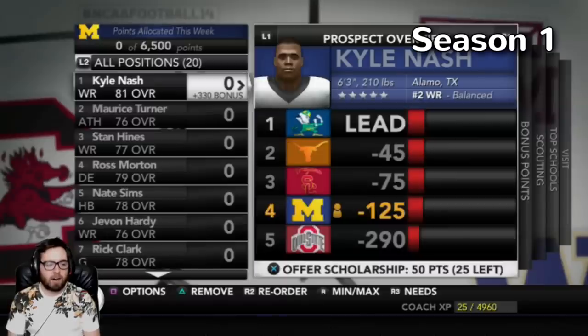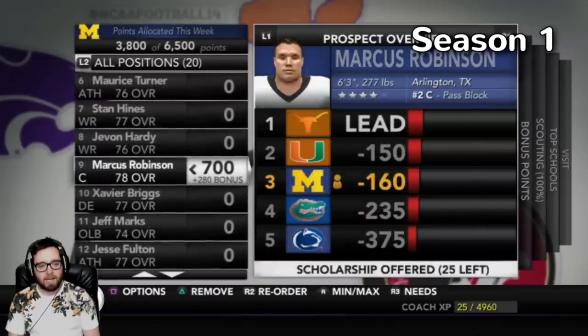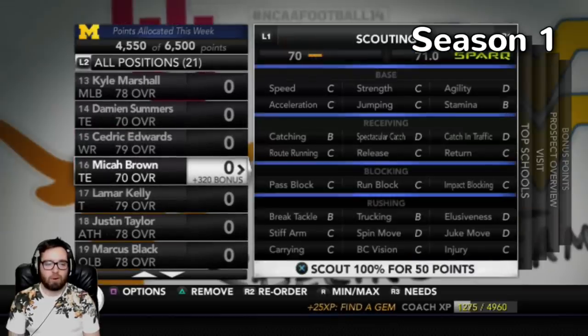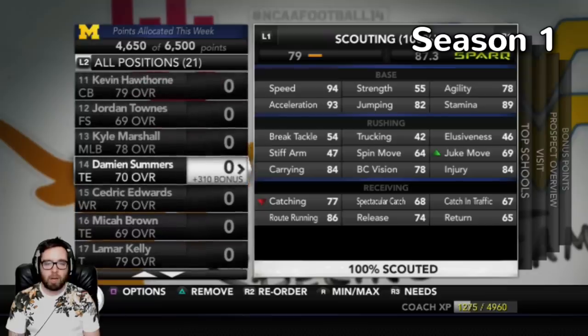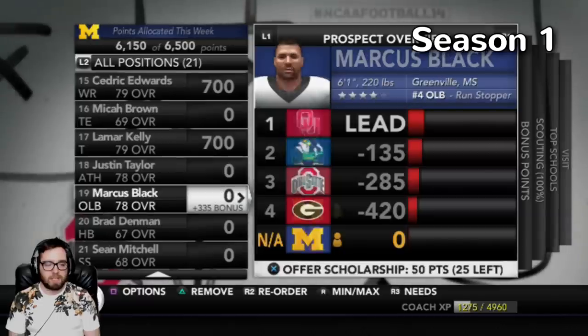All right, let's get our Kyle Nash. Cornerback, let's snag you up. Center, let's get that. Outside linebacker, let's get it. All right, we have a 79 overall tackle. Remember, we are heavily chasing offensive linemen. We only really need one of them. Take this wide receiver while we're at it as well. Can't say no to a 78 overall outside linebacker.